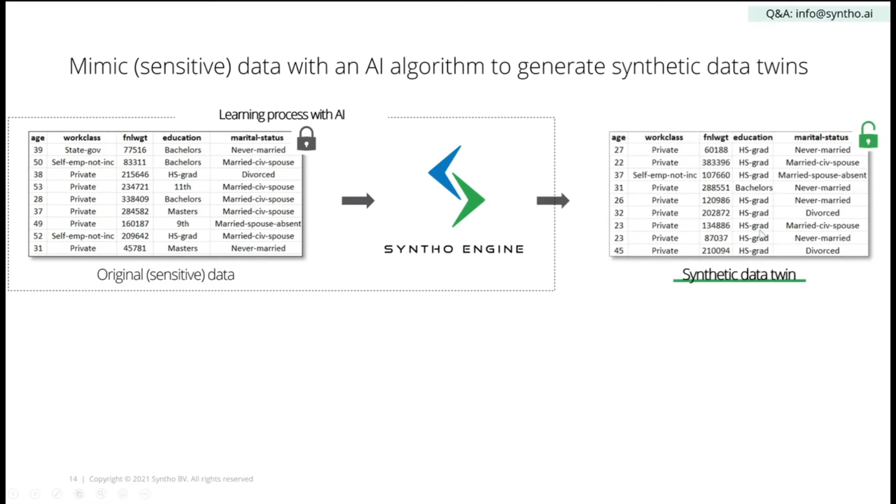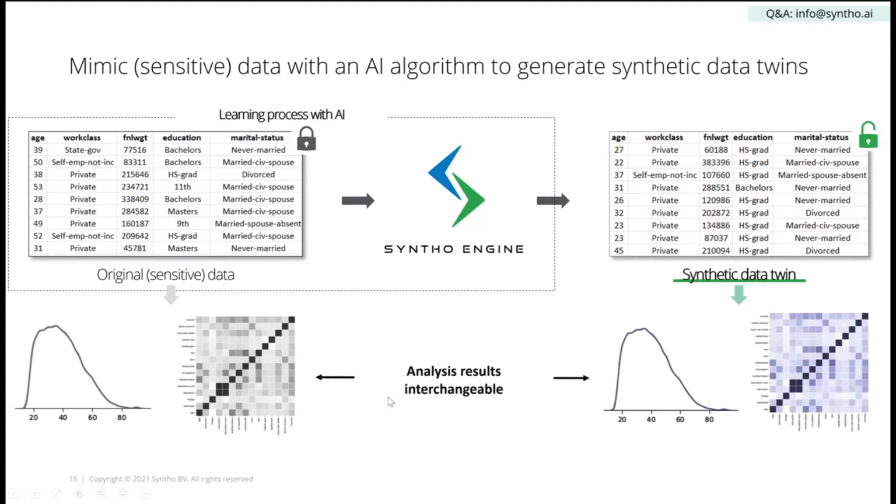in order to generate completely new data points. Synthetic data, completely new generated data. But the key difference is that with our AI engine, we are able to model those new data points in such a way that we preserve the statistics, patterns, and relationships of the original data in the synthetic data. And that's basically also why we call it a synthetic data twin, because it's really able to do analysis on the synthetic data as if it is the original data. And that's basically the essence of our platform. Really create a digital twin of your production environment and use that in your test environment.